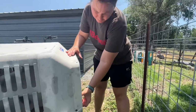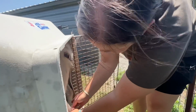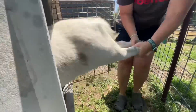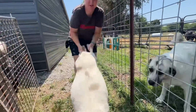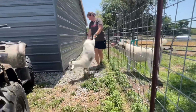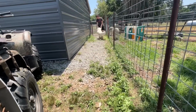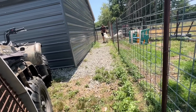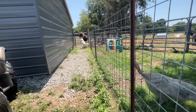Don't let them come back through here, okay? Ow! That hurt! This was a bad idea! Shut the gate! Shut the gate! I gotta get the gate, Dolly!